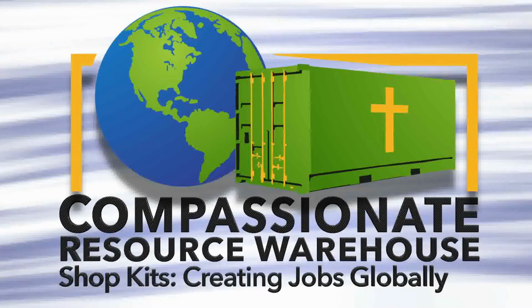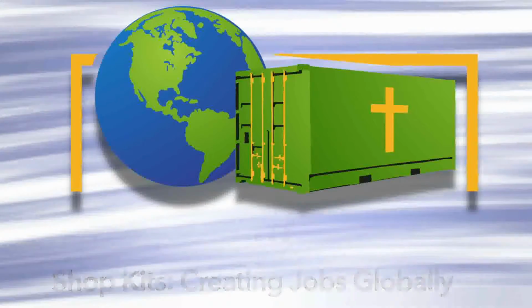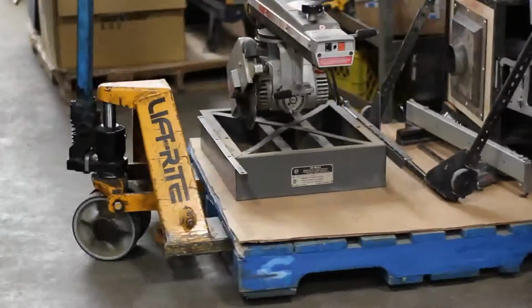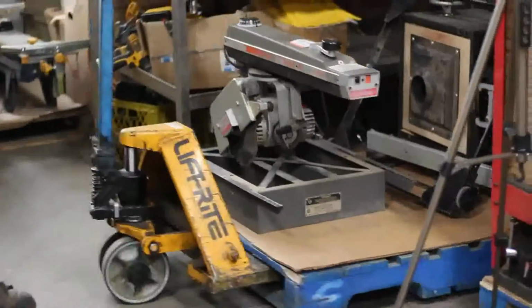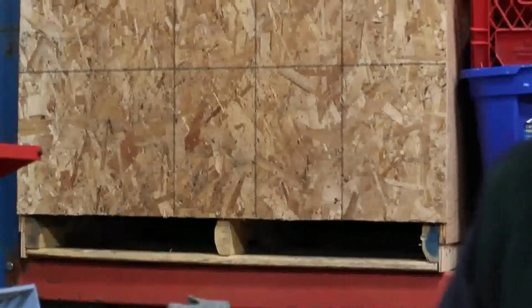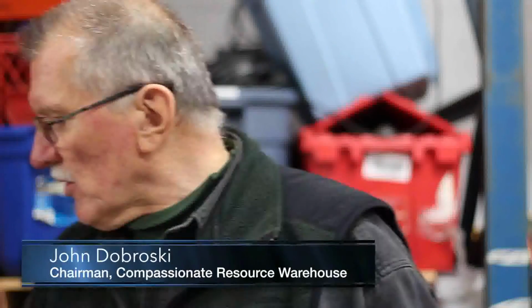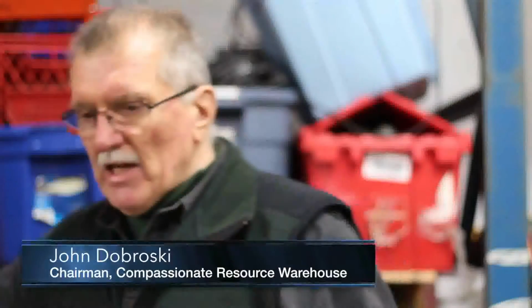This pallet is packed as tightly as we can so that the material does not shift or get damaged in shipment, so that it arrives at its destination in good condition. It's pretty amazing how many things can get into a single pallet. This one has a table saw, a radial arm saw, a drill press, a crate of hand tools, and a lathe.